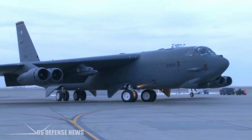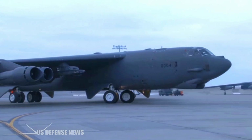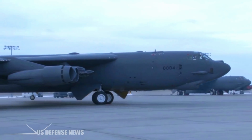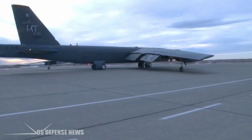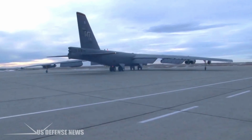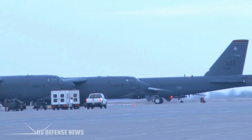Top defense contractors are competing to give America's longest-serving bomber a big-time upgrade to its onboard sensors to improve the aircraft's lethality in combat. The radars on U.S. Air Force B-52H Stratofortress bombers are old and haven't been updated since the 1980s.